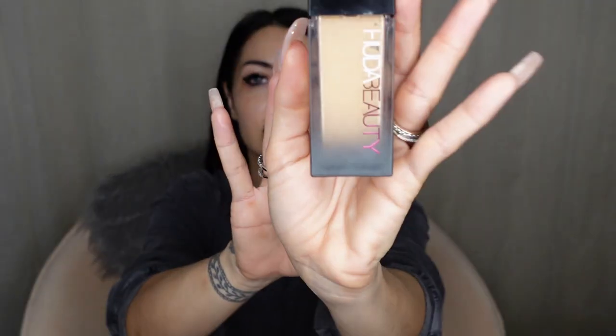I'm not using a primer because our primer is this very glowy base, and I'm applying the Huda Beauty Foundation. This is called Toasted Coconut 240. This is a full coverage liquid foundation. It is full coverage, you will see. I will apply it on my hand like this and just start. You need to be just a little patient.